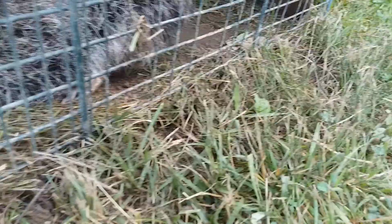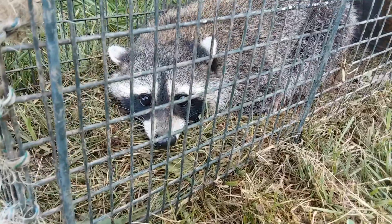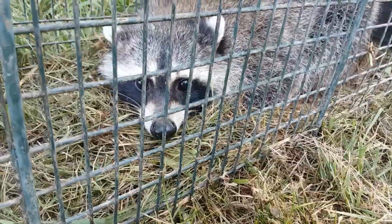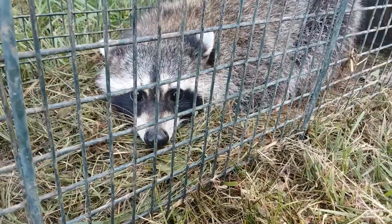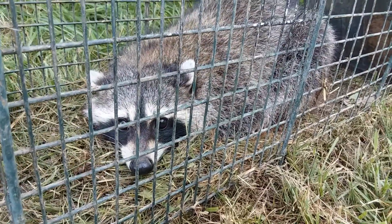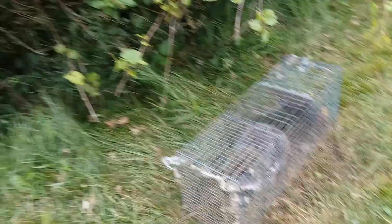And you can see around the trap, he's actually dug up a lot of this grass right here and made him a little bed. Look at that guy. He's just looking at us. He's not really afraid. He's just all still. He knows he can't get out. I know, buddy. We'll get you out pretty soon after we take a few more videos of you for this trapping video. Would you look at that?